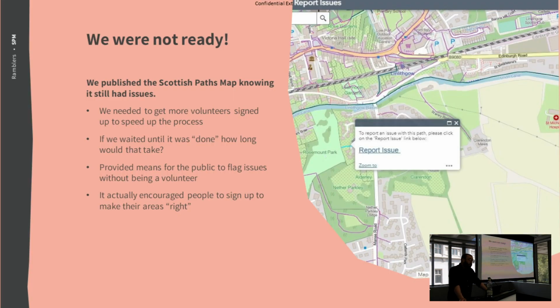And it's important to note that we weren't ready. We published the Scottish Paths Map knowing that it still had problems. We needed to get more volunteers on board to speed the process up and get more of the network audited and filled out. But if we waited until it was done or finished, what would that even look like? How long would that take?